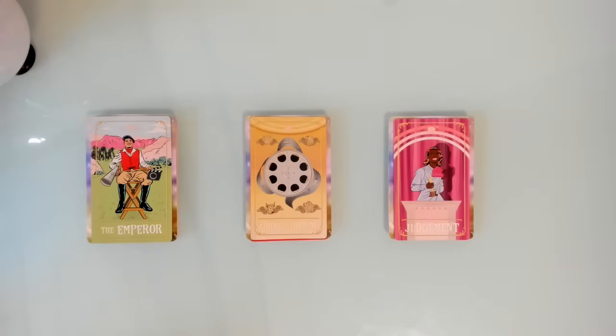So today's pick a card is all about how to magnify your star quality, your special source, the unique charisma and talents and so forth that you have that really make you stand out and shine.